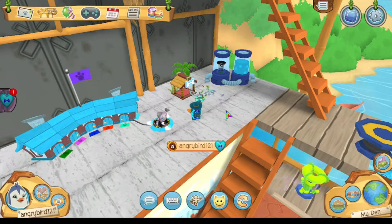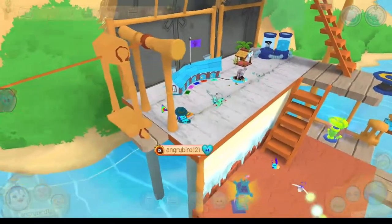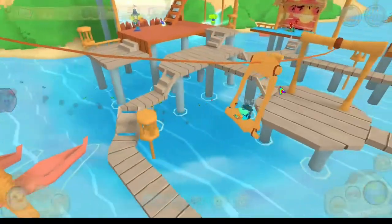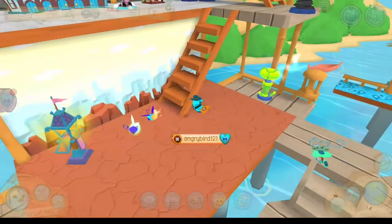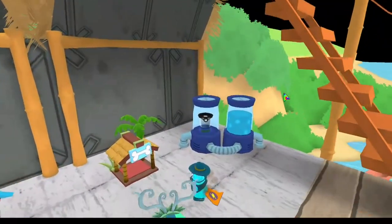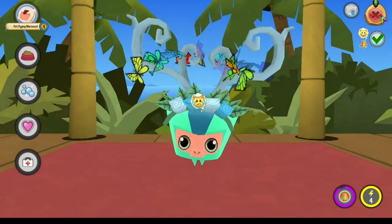Eyeballs, angry bones, and I think I'm about to get a free pet token from using the Pet Sitter Pro, because if I look at my pet station, then it's almost full.